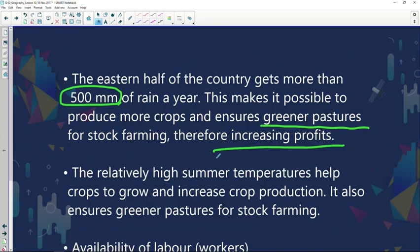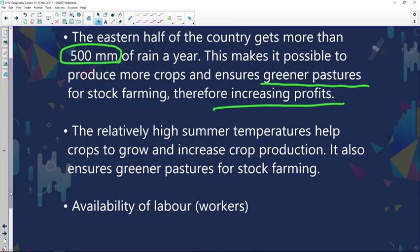and increase the profits. Now for the crop farming, South Africa is quite a warm place. If you look at our climate, we experience quite high temperatures, summer temperatures. Now when do we receive most of our rainfall? Also during the summer. Now this helps the crop to grow, and obviously it increases the crop production.